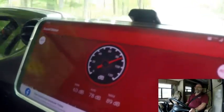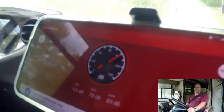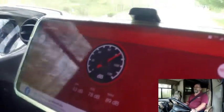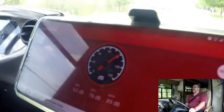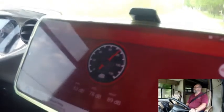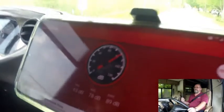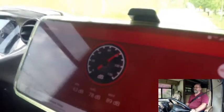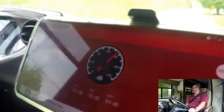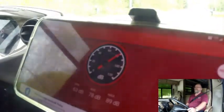So we are adhering to all speed limits. And we're driving the coach the way you'd normally drive it. I'm not trying to get super low decibel readings or super high. I want to drive all the coaches very similar. And the speed limit here is 50 kilometers an hour that just started. So we actually cut our speed back there. And the difference in noise level between 50 and 60 is really about the same.